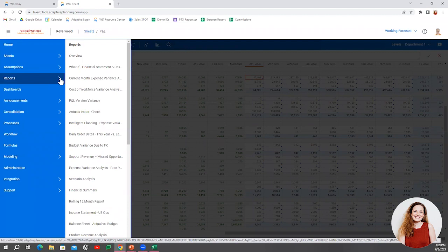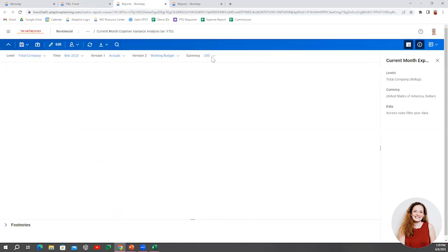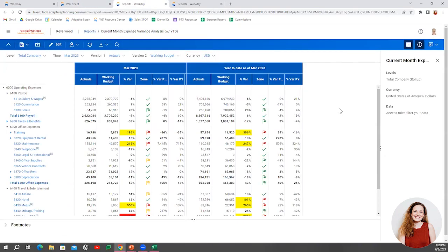So there are 2 other types of reporting in Adaptive, and I'm going to start in our web-based reports. Web-based reports are going to be more used for your quick ad hoc, I have a really fast question and need to answer it quickly. Or at the end of your budgeting process, you want to do a quick comparison view, something like that. So we'll walk through functionality, and then I'll show you how these are built.